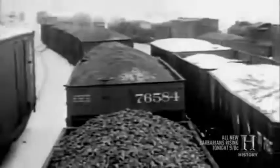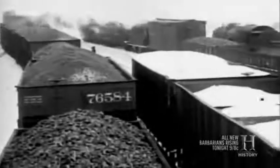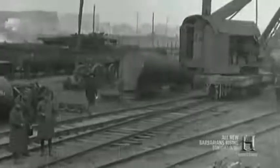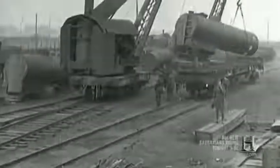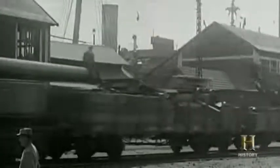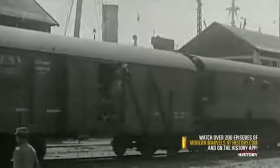Due to the infighting among the rival railroads, no cohesive system existed to move freight efficiently across the various independently owned lines. During the First World War, there was concern that the railroads wouldn't be able to keep up with the demand for service. And the federal government took over the operation of the railroads under the United States Railway Administration. Their idea was to standardize railroad operating procedures and try to make the railroads more efficient.